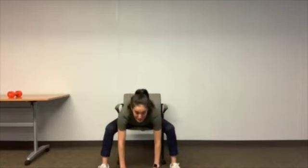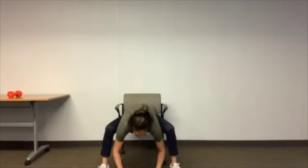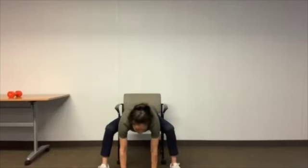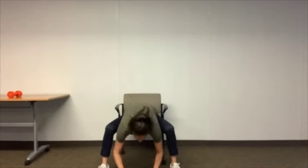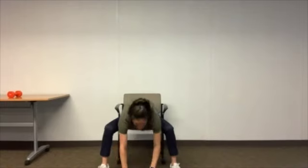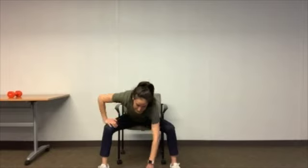I want you to try, I'll scoot back a little bit, I'm gonna fall on my chair. I want you actually to try and reach all the way down towards the floor, okay? If you can, if not, that's okay. We're getting a big stretch in our low back here. Breathe in and out. And then I want you to slowly work your way up. You can bring your hands back to your thighs if you need to help you sit up.